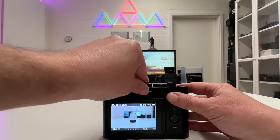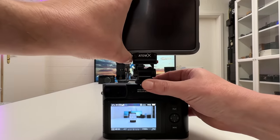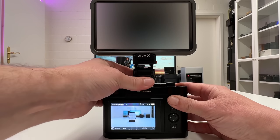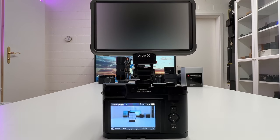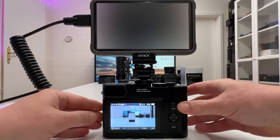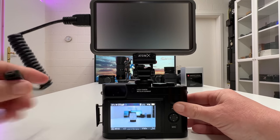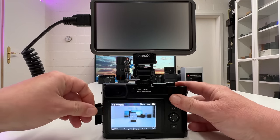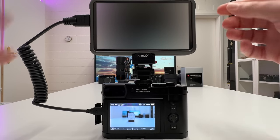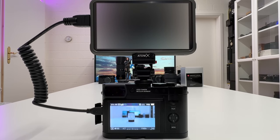So let's get the protection of the hot shoe off and let's mount the Atomos Ninja 5 Plus. Let me just screw this on here. Here we go. Then we have an HDMI port on the Ninja 5. So let's plug this in. Let's open the door. And let me quickly check the direction for the HDMI plug into the camera. Here we go. So now this is connected and let me switch on the monitor or recorder and let's see what happens.